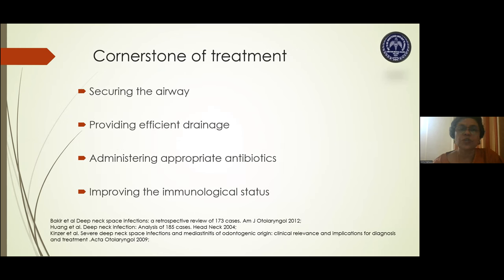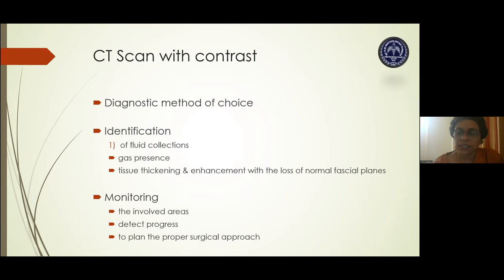So the cornerstone in the management of all these patients is securing the airway, providing efficient drainage, administering antibiotics and improving the immunological status of the patient. Contrast-enhanced CT scan is the diagnostic method of choice because it tells us what areas are involved and we can plan the proper surgical approach. And if the patient is not improving, it can also help in the detection of progress.